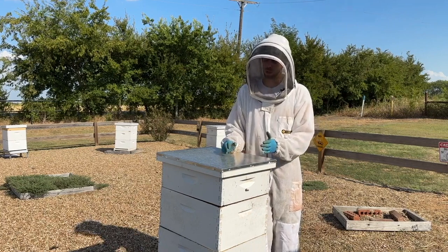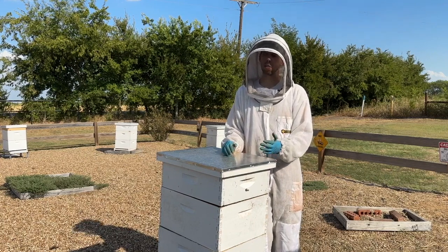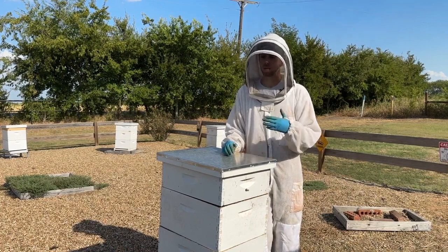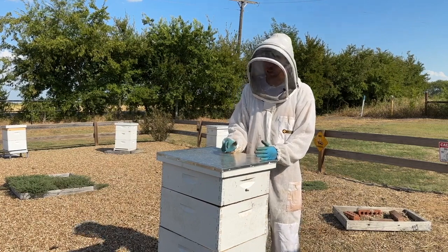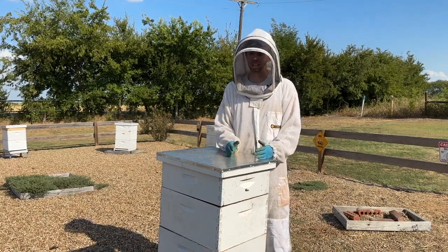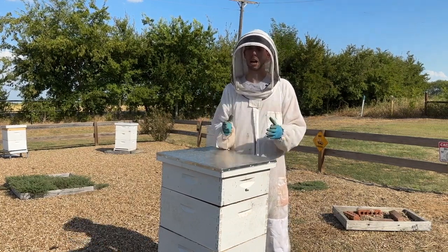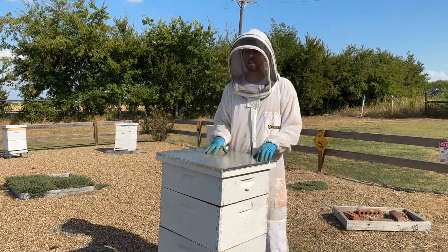But when it comes to food, if you're in the northern half of the United States, or really the northern third, you need closer to 80 pounds of stored honey to overwinter. If you're in the southern half or so, you really need more like 40 pounds. And I want to be at that point 4 weeks before daytime temperatures consistently are in the 50s. Because even once cold fronts start blowing through and you've got days in the 60s and 50s, bees just stop taking and storing food efficiently. So we're going to look at this hive, see if they need food or not.